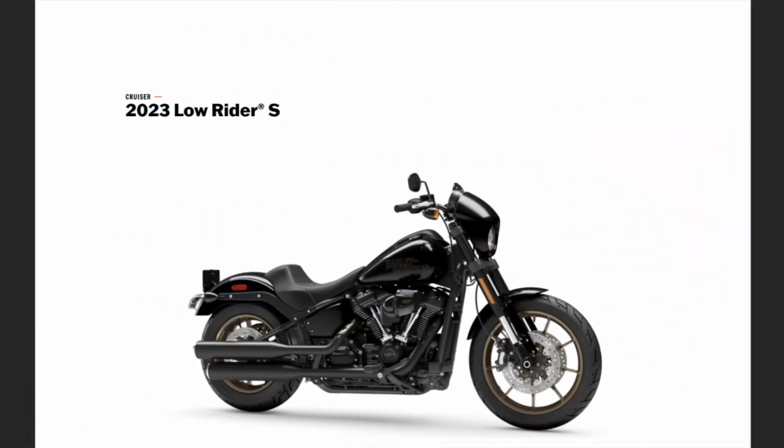Okay, before I throw a leg over and take the test ride, let's take a look at the bike itself and some of the figures and details. So here's a picture of the 2023 Low Rider S. I believe the one I rode was a 2022, but it looks pretty much exactly the same as far as I can tell. This is the blacked out version. There's also a white, some kind of pearl color, I think they call it.